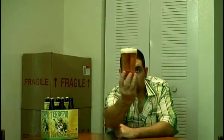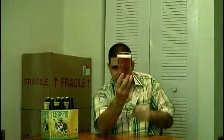Now it's pouring a nice dark color for a pale. Dark golden color. I don't know if you guys can make that out there. Yeah, that is a nice golden color. Like a light amber. You know what? I just call that gold. Yeah, that's golden. I like that. And it's very clear. I'm seeing right through this guy. But I can also smell it from here.